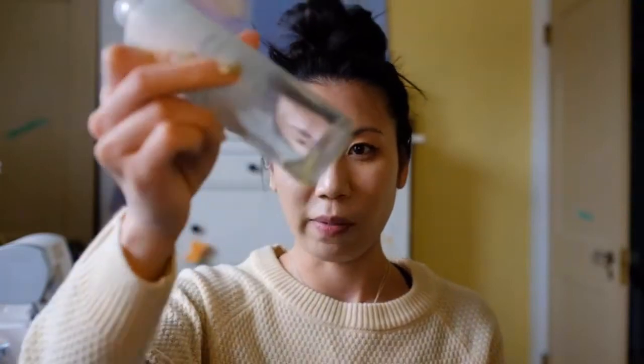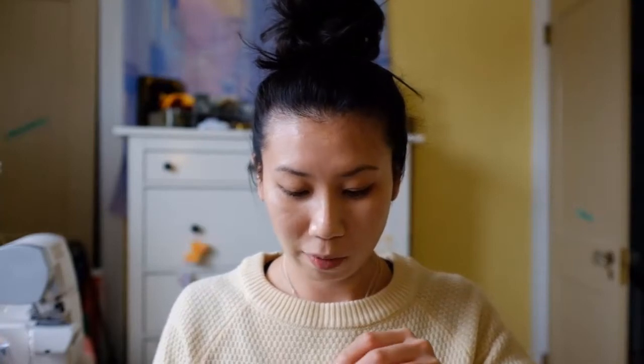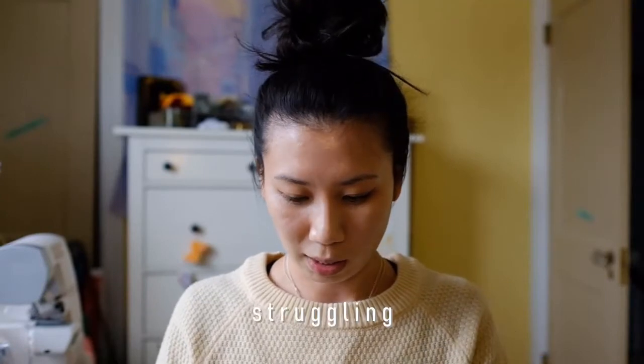Did it do all that? Possibly. This stuff was great on the skin. I just realized I have a little bit left. It's so hard to get that last little bit out. But yeah, it felt really nice. I wonder if I can get this out.